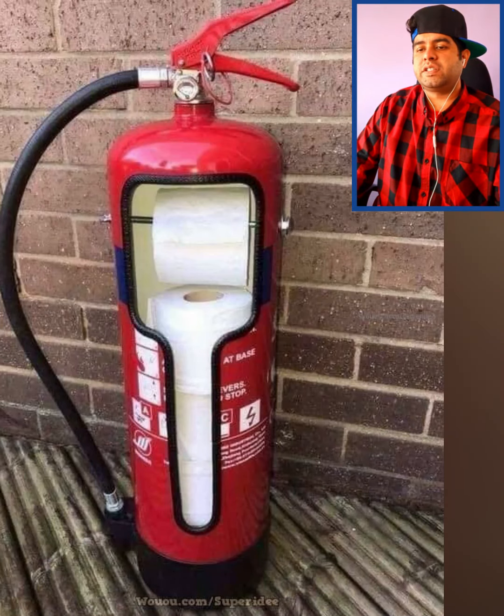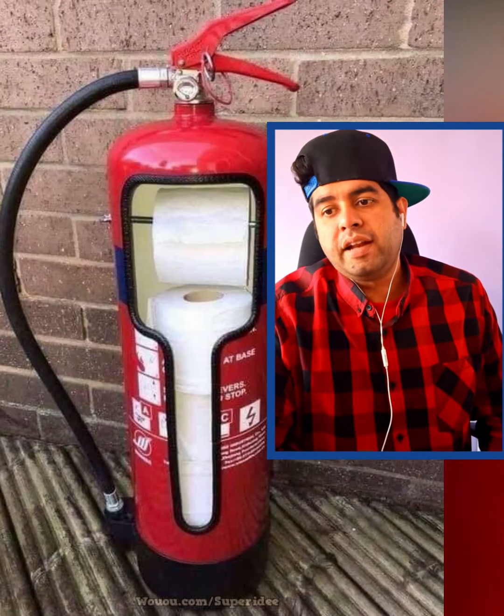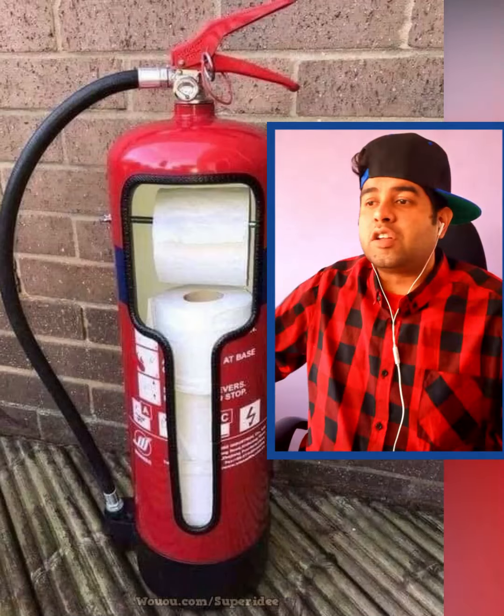It's a fire extinguisher, obviously. But this here is for if you eat hot curry and your bum is burning. Obviously, take the fire extinguisher toilet roll holder in the toilet to wipe and cure the burn.